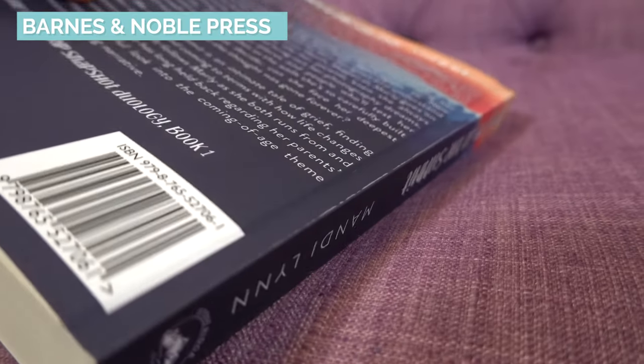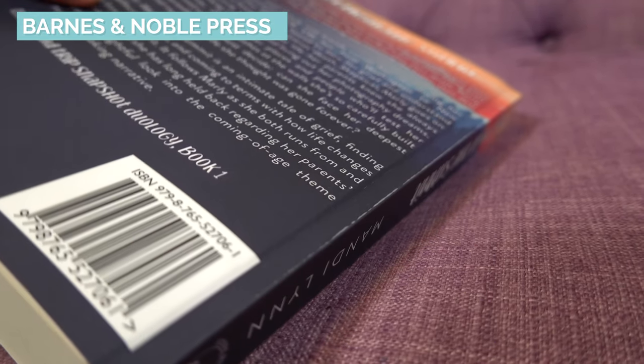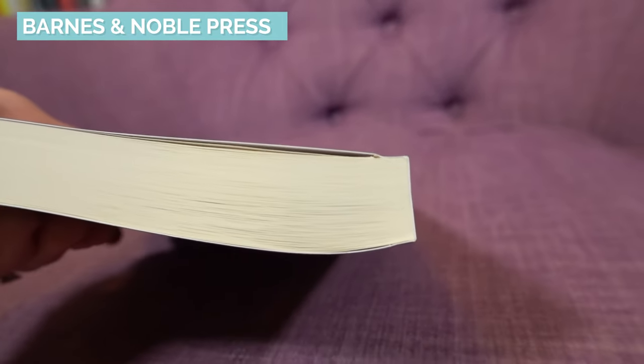Now, the winner of the proof copies, I would say, is IngramSpark. You could also say it's Barnes & Noble Press or Lulu, but I think IngramSpark is just a little bit more reliable. I did have a weird issue with the quality of my cover from Barnes & Noble Press, and I think, honestly, IngramSpark just has slightly more quality control, but even that is arguable, and I'll talk about that later. But for that reason, I'm gonna say the winner of the proof copy category is IngramSpark.